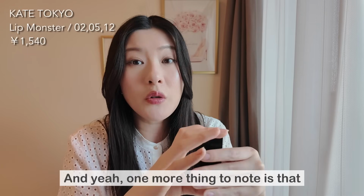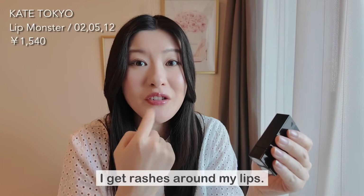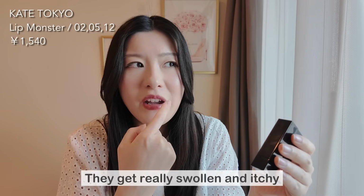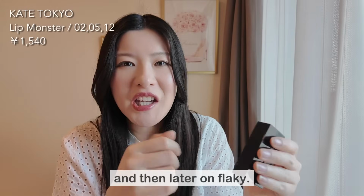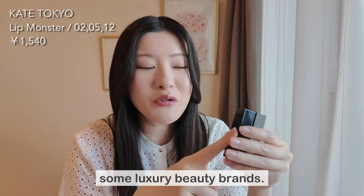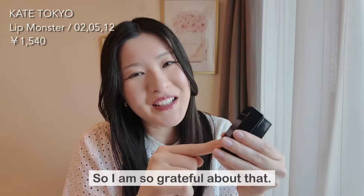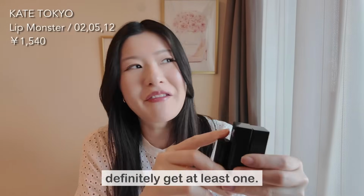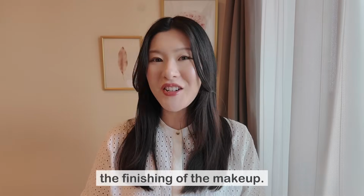And one more thing to note is that when some lipsticks don't really suit my skin, I get rashes around my lips. They get really swollen and itchy, and later flaky. That happens with a lot of Korean lipsticks for me and some luxury beauty brands. But with Lip Monster, I haven't experienced that, so I am so grateful. Whenever you find a Lip Monster, definitely get at least one. You have to. Okay, now let's get on to the finishing of the makeup.